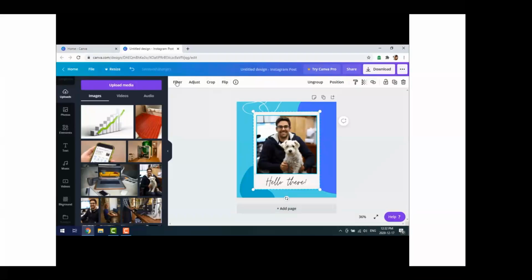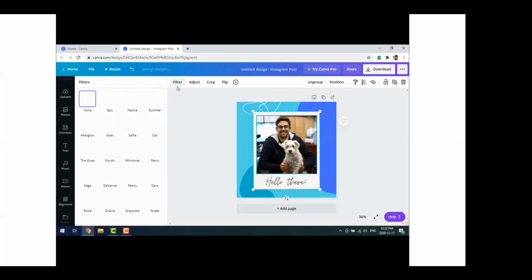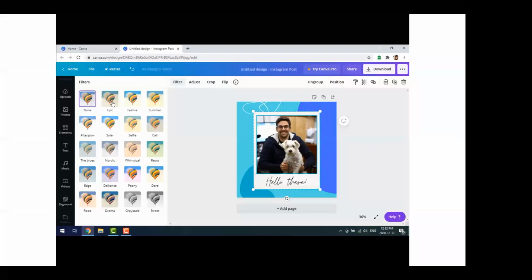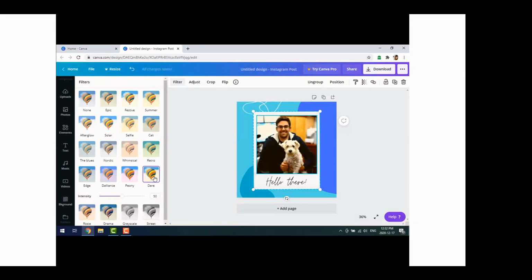Fantastic. Now I want to change the look of this, because I know that I can make Ben and Banksy look even better than they already do. So I'm going to pull up my filters here, and you can play around with whatever you like. You can get lost in filtering your photos for hours at a time. My personal aesthetic, I love nice, bright, saturated colors. So let's see what happens if we put Dare on there. Ooh, that's kind of interesting. That's a little hot for me. So we're just going to take the intensity down a little bit there. Yeah, I'm happy with that one. So we're going to leave that there.